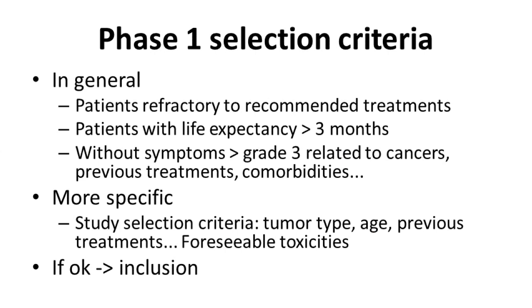Then I want to give you a glimpse into the eligibility prediction tools available to date. Phase 1 selection criteria, as you've seen, in general are listed in a clinical trial protocol, and physicians, or now tools, are checking if the patient fulfills all the criteria. We also use other tools to predict if a patient will stay at least 1 or 2 months in the clinical trials. And these are scores, mostly prognostic scores, to evaluate the prognosis of the patient and indirectly if the patient will stay and how long in the trial, independently of the compound of the trial.